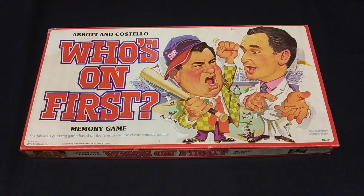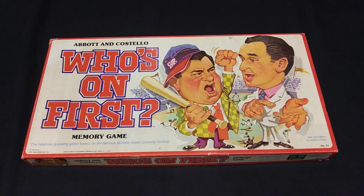Well, I'm a big Abbott and Costello fan, so one eBay search led to another, and eventually I stumbled upon this board game. So I went to YouTube to see if there was anything about it. Nothing there. So, here's a look at Abbott and Costello Who's on First Memory game. Let's take a look, shall we?